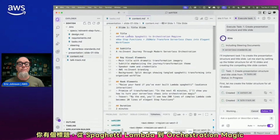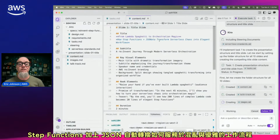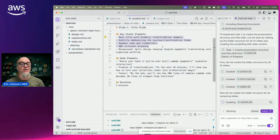So you've got a title: From Spaghetti Lambda to Orchestration Magic. How Step Functions plus JSONata transform serverless chaos into elegant workflows. Here's your subtitle. Okay, and you get the idea. And here's your hook elements. Here's your visual elements.